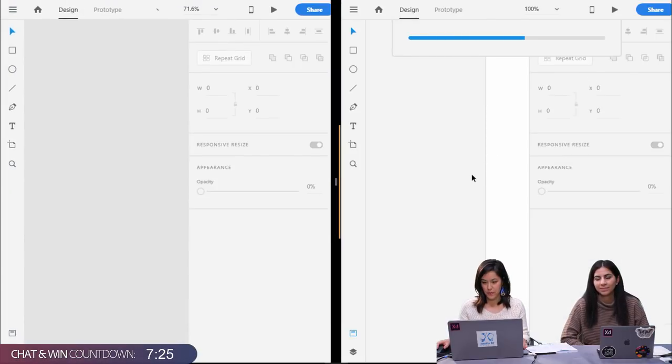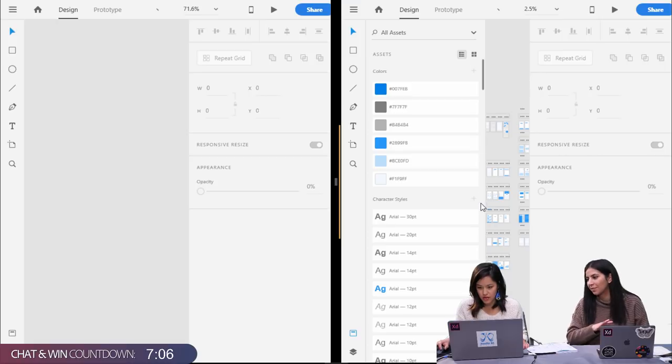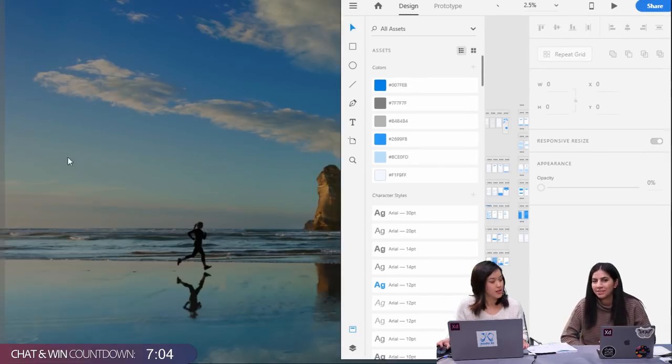Okay, so you can find these libraries within XD if you just click on the hamburger menu. It's a great way to start designing because most mobile apps have the same navigation in the same spot. You don't want to reinvent the wheel, especially if time is of the essence. And you can always customize them how you would like. So it's a good starting point, and it saves a lot of time.